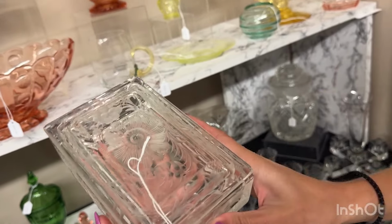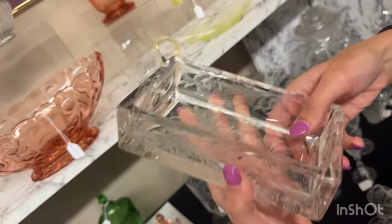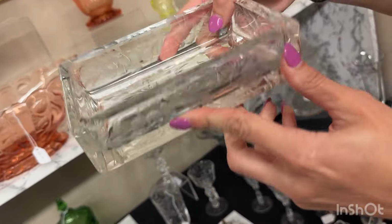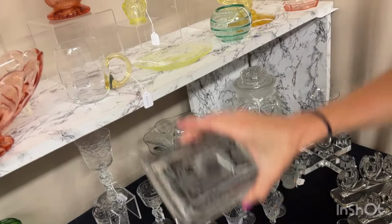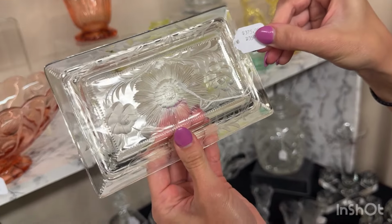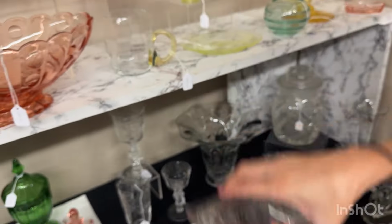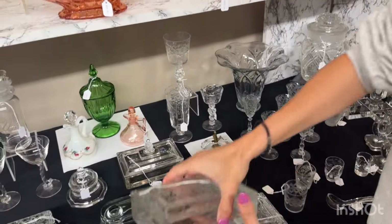Here, Puritan cigarette box. Look at this, folks. Cut on top, cut inside the bottom, cut all over. Beautiful, beautiful cutting on this. The lid, everything's in great shape on it. Really nice cutting, all polished. Probably acid polish, all cut to clear, and it's $375. We have another one.